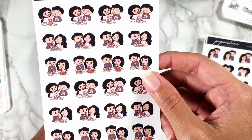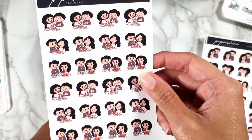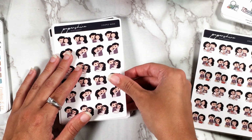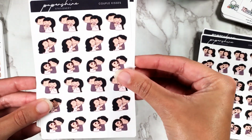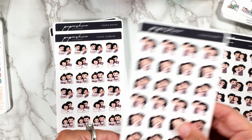So we have couples dinner. It's just anytime we ate dinner together or went out to eat. Mostly we got takeout because we were dating mostly during the pandemic. So we just got stuff to eat in my room while we were watching TV. Hugs, just generic hugging, super cute. Kisses, same thing. I don't even know when I would use just generic hugs or kisses, but they're cute, so I got them.